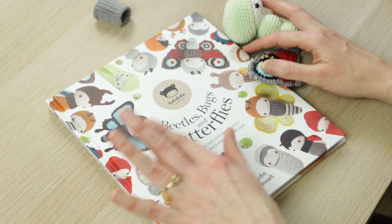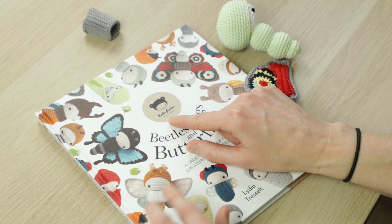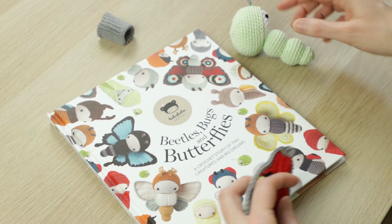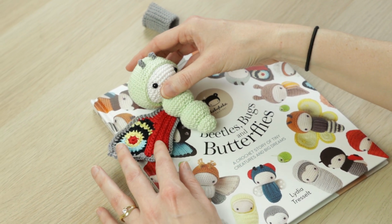So yeah, if you want to go check it out, it's Beetles, Bugs and Butterflies by Lydia Tresselt at Lalylala Crochet. And her work is so cute. You probably know about her already. I see her work crop up quite a lot on Instagram.